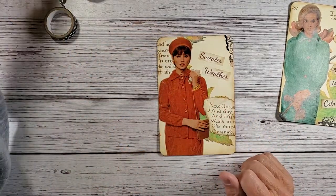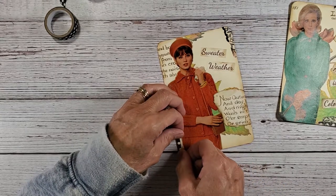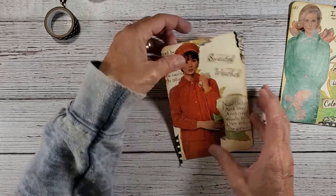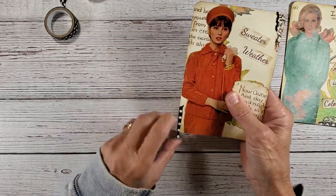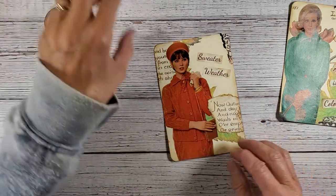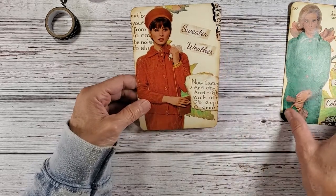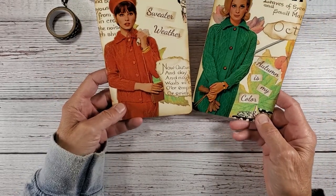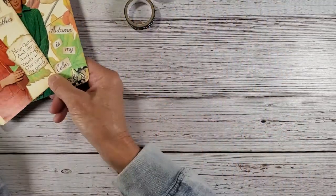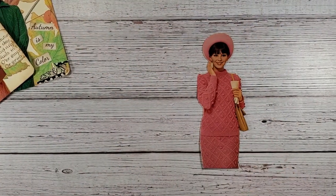And let's see, with this, maybe I can put this over here a little bit just to tie this down. No, I don't want that there. All right, I'm going to leave that. I think that's good, just like that. So now we have autumn is my color and sweater weather. Those two are done. So we will get them over here. And then the last one, our little pretty in pink girl.